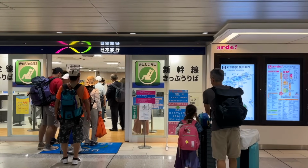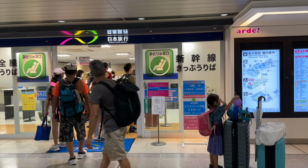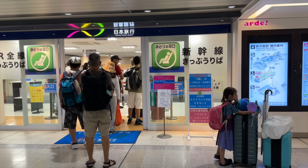The advantage of buying tickets at a JR ticket counter is that it can be easier the first time around. You can ask any questions to the attendant. They can let you know the options of train times and how full the trains are. The main disadvantage of visiting a ticket counter is that the line can be very long. Sometimes there can be a wait of 1 to 2 hours at busy stations where there are many tourists.